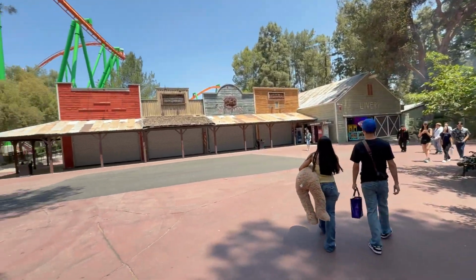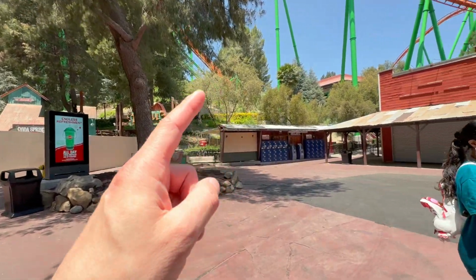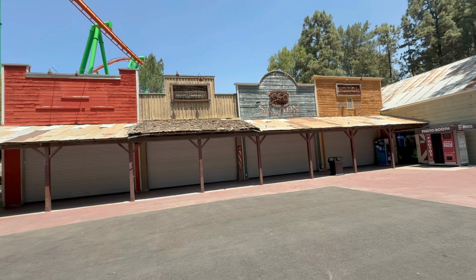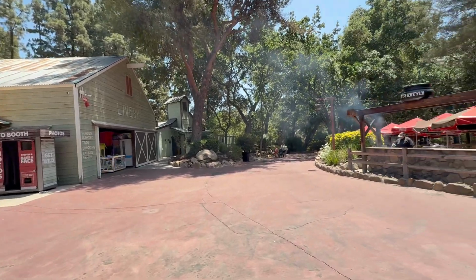And you know what? I think it would be the perfect addition in this area. Move the queue of Tatsu up to Samurai Summit. Put a coaster station right here. And have an Intamin launch coaster similar to Maverick along the hillside back there. One can dream though, one can dream.